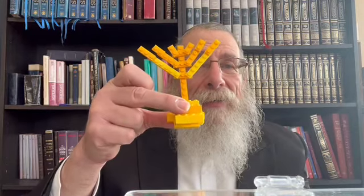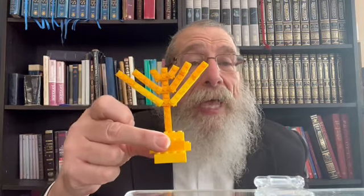And my eye caught, side by side, two objects. One, a cute little Lego menorah, and next to it stands a Hanukkah menorah. It was standing side by side, and I realized the kid got it right. This one got it wrong. What am I talking about?